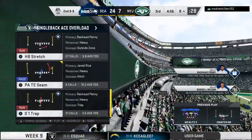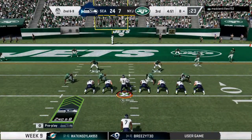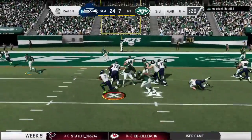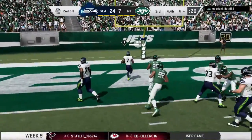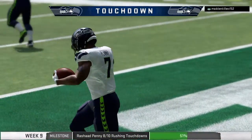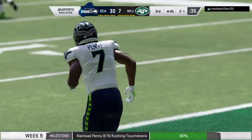What makes a good run blitz a good run blitz? The ability to stay on task, to follow up your assignment, go to the gap you're supposed to cover, and not be deterred by anything else. Now it's Penny, and he will score. Touchdown, Seattle. Rashad Penny, his 2nd touchdown of the game and his 9th on the year.